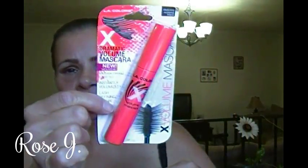Okay, the mascara I have is LA Colors Dramatic Volume Mascara, and this is in extreme black. I'm using this. The e.l.f. one that I was using, it's done. Until I finish off these mascaras, I will not be purchasing my own secondary mascara, which is by Nick K. Let's see what that looks like. This is a really big tube. I'm not gonna curl my lashes today. I'm just gonna apply the mascara.